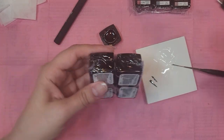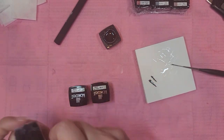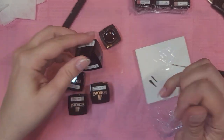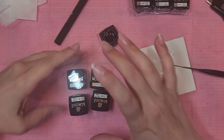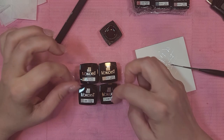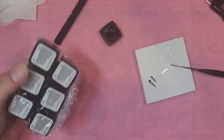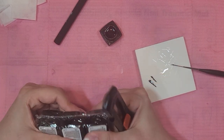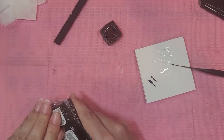Kokoist comes in these teeny tiny pots. I think it's like 4 grams a pot. But a little bit goes a very long way with Kokoist. And because you're using a pot, not a bottle, you're going to scrape the whole thing. Sometimes with bottles, you can't get all the product out. But if you're like me and you're shameless, you will tip a bottle upside down to get everything out.